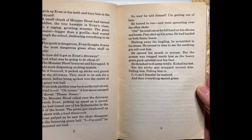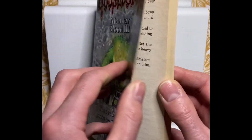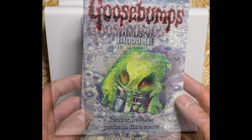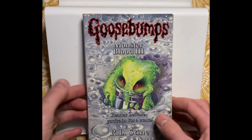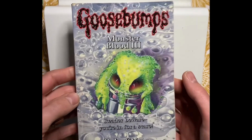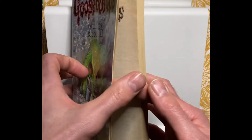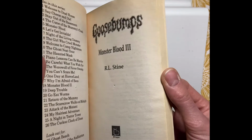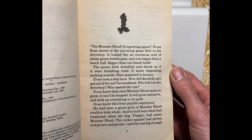Ow! He cried out as he fell hard on his elbows and knees. Pain shot up his arms. He had landed on both funny bones. Shaking away the tingling, he scrambled to his knees. He turned in time to see the seething goo roll over him. He opened his mouth to scream, but the scream was trapped inside of him as the heavy green gunk splattered over his face. He thrashed both arms wildly, kicked his feet, but the sticky goo wrapped around him, pulling him in. I can't breathe, he realised. And then everything turned green.